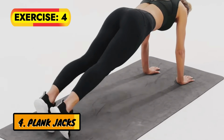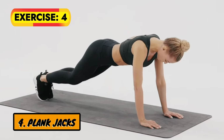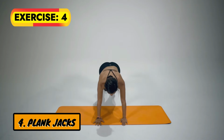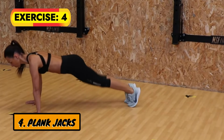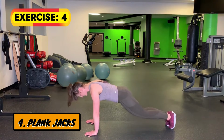Plank jacks target your entire core with emphasis on the transverse abdominis, the deep core muscles responsible for holding your belly in tight. The jumping motion keeps your heart rate elevated while the plank position engages your shoulders, chest, glutes, and legs. Be mindful of your hips, keep them low and steady, avoiding excessive bouncing. This helps keep the tension right where we want it in your abs.